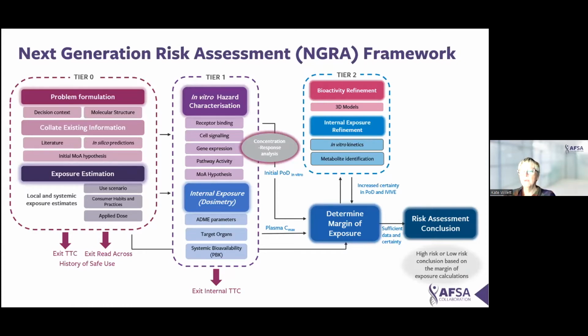And in this framework, this framework can be loosely divided into 3 tiers. So the first tier sets up the problem formulation. So it's the context of the decision. And in the problem formulation, you collect all existing information and evaluate it to see if you can make a decision. You also do initial in silico predictions, and here you can create an initial mode of action hypothesis.